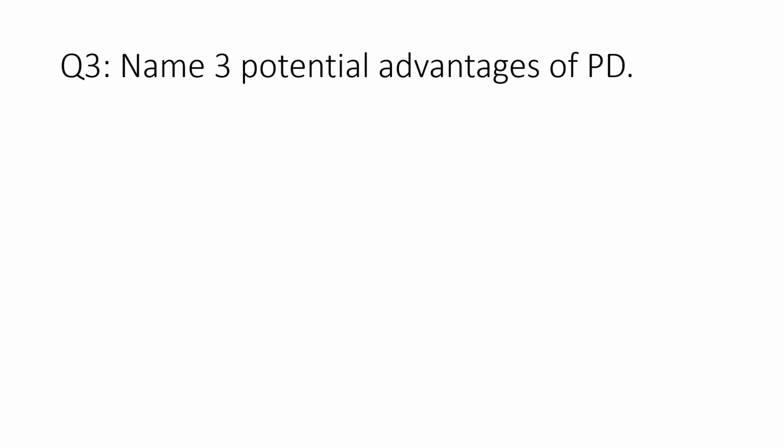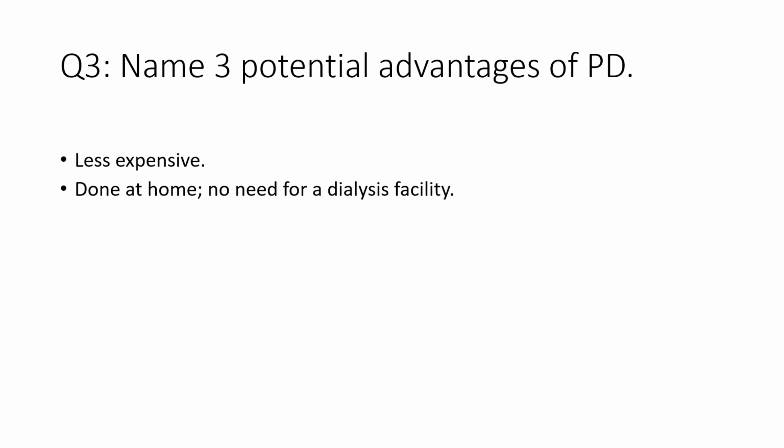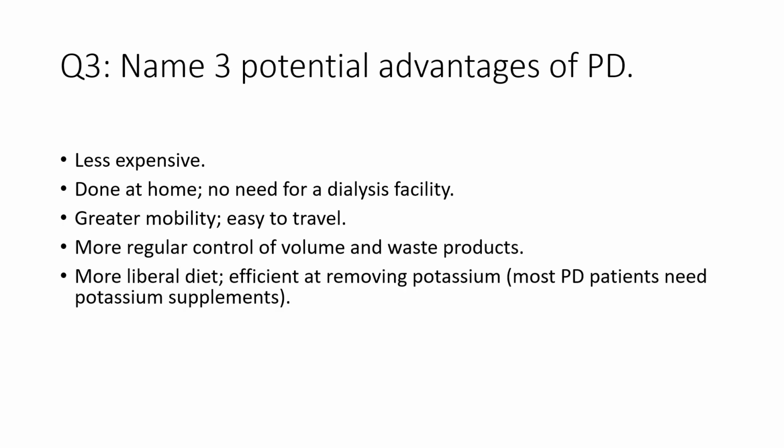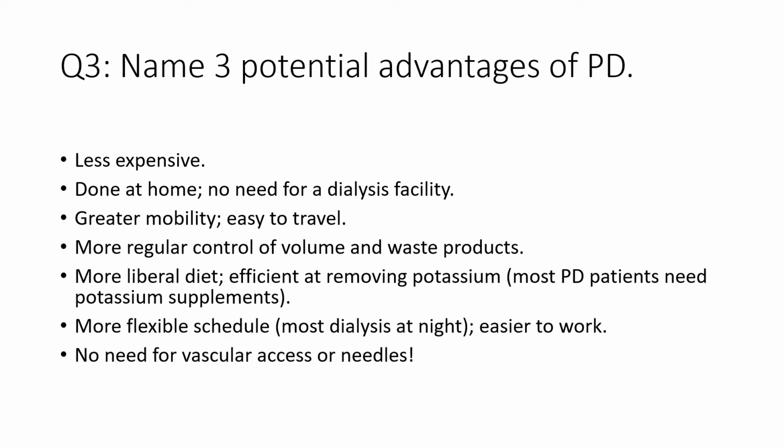Name 3 potential advantages of peritoneal dialysis. Very good. Less expensive, it's done at home, so you don't need a dialysis facility. Easier to travel, more regular control of volume and waste products removal. More liberal diet, can eat more fruit, more flexible schedule, and you don't need to be poked in the arm, and it actively involves the patient.